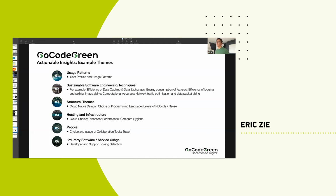And you can start to see the things in there in terms of techniques. This is when it becomes really interesting at code level. Data caching and data exchanges, the energy consumption of features that you're designing and building, the energy related to logging, the choices you make around logging and polling. If you've got a web app, the type of images, high definition, your video, the compression techniques you're using. In terms of computational accuracy, we overspec everything generally. Sometimes for some applications, you don't need to be so accurate. You can drive a decision, you can drive information in certain ways, but we overload, and it has an energy and a carbon cost. And then you can start to see optimization of network traffic and data packets. So you get a point, right?